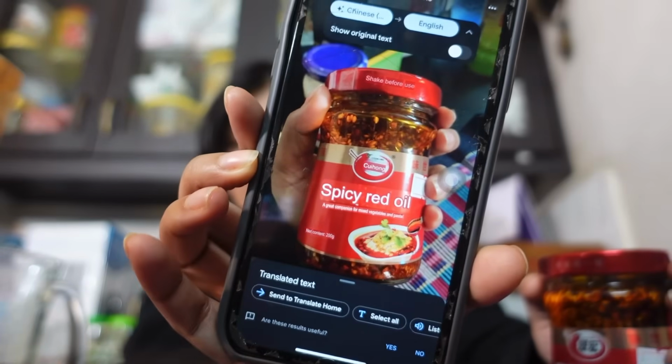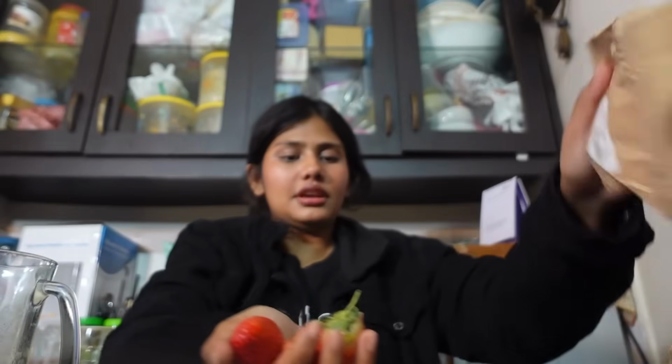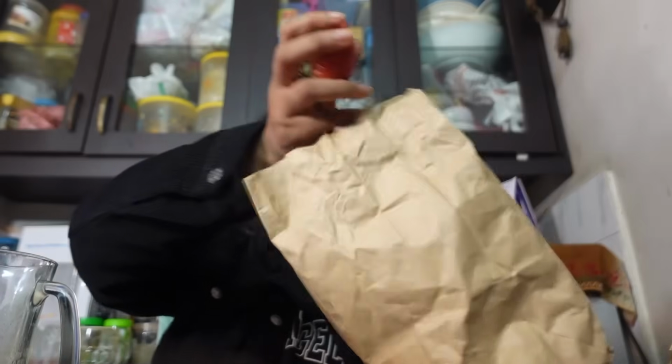Then I got this spicy red oil. Isn't this chili oil? And it can make a great companion for mixed vegetables and pasta. Pasta chili oil, or is it not chili oil? I got some strawberries. I think I have to wash them very well. I remember watching a video where worms were coming out of strawberries. 6 strawberries, 300 taka. They were telling me to buy the entire packet that was 600 taka.